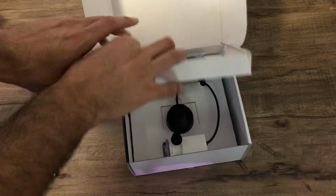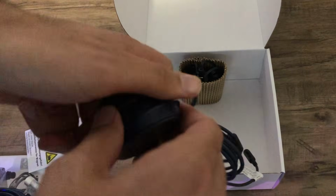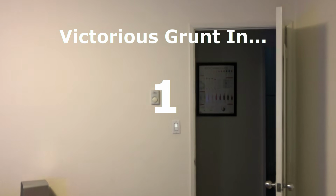Now, while I was trying to film this beautiful unboxing, I let the magnets get a little bit too close. Now, I really didn't think this was a big deal at first, but that's when I realized, oh man, okay, this magnet's kind of strong. I could not separate them. I did eventually find a way to just use my desk and all of my weight to push them apart.